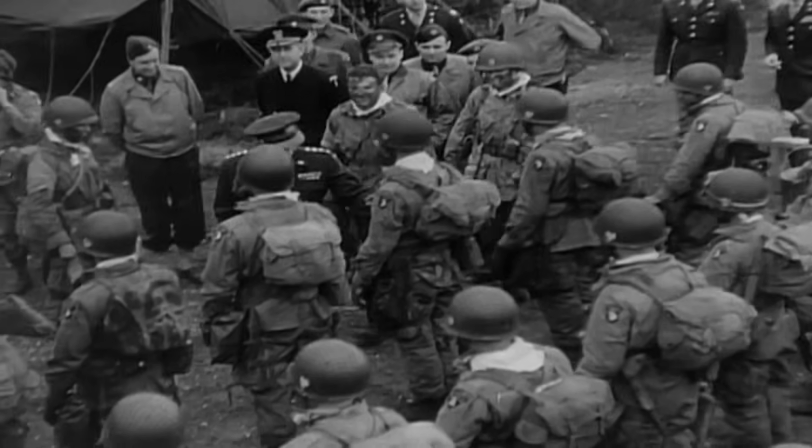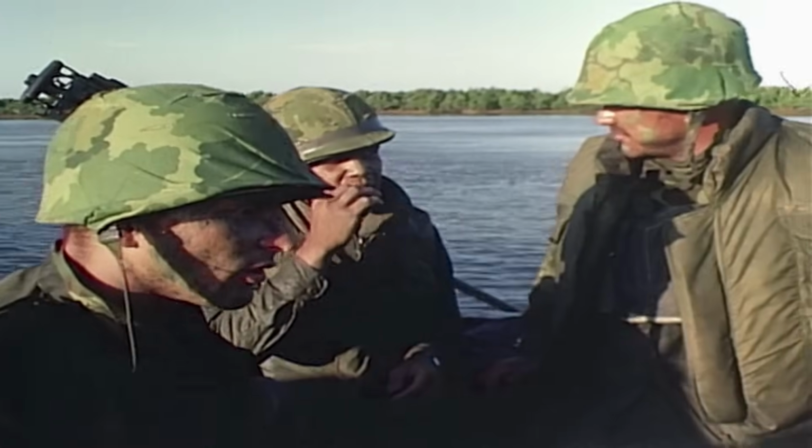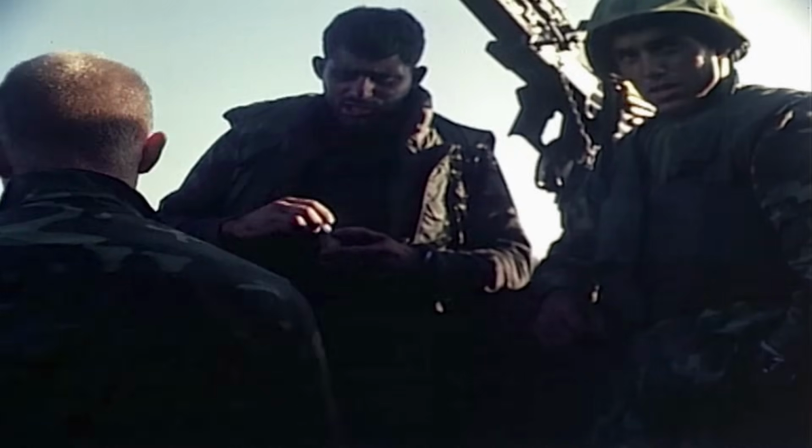In the early 20th century, combat became more covert. And by World War II, soldiers were applying camouflage makeup to hide in plain sight. In the jungles of Vietnam, Navy SEALs always wore makeup during their operations and became known to the Vietnamese as the men with green faces.